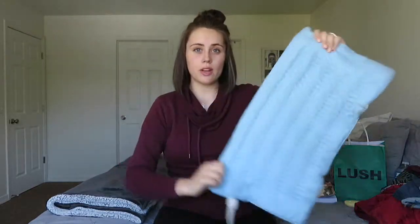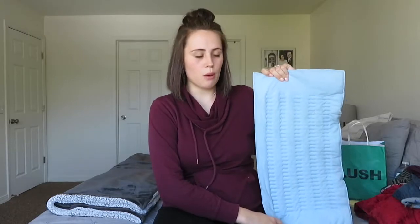The next pregnancy must-have that I have is a heating pad. I have sore muscles. My legs tend to hurt some nights. Some women have restless leg syndrome, or your shoulders hurt, or your back hurts, or your feet hurt, or anything like that. And I love being able to use a heating pad. It's a pretty big one. I don't really know how to measure it to tell you how big it is, but all you have to do is plug it in, and then it has these different settings.